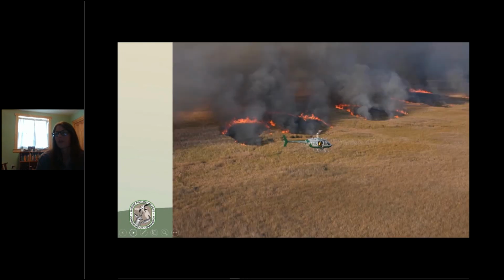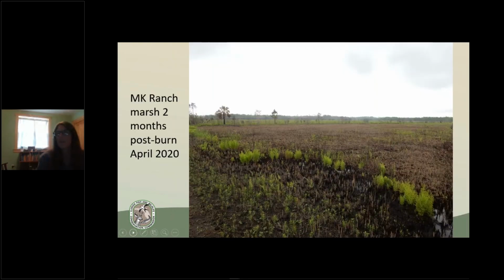There's just another picture of lighting a marsh on fire. And here is the M&K Ranch site. We were able to burn this. It's mostly a freshwater marsh. We were able to burn this last February. And then this is what it looked like 2 months later.